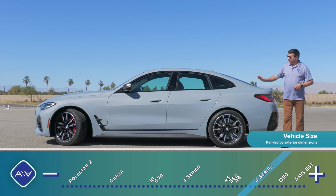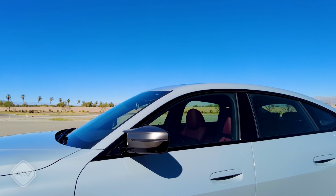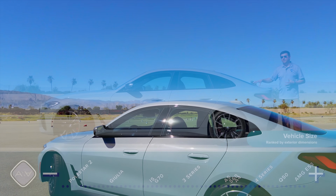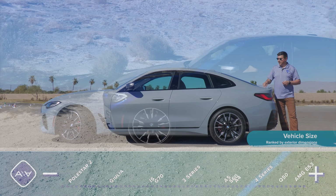But you'll notice that the side profile is different than the 3 Series. They've really dropped the roofline down back here that compromises rear seat headroom and also gives it this more coupe-like, more attractive profile. In terms of sexiness, this is definitely ranking above the BMW 3 Series in my mind. Let me know what you think about that down there in the comment section.